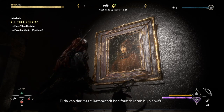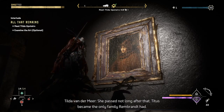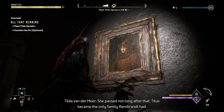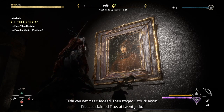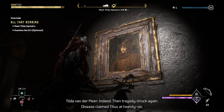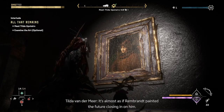Rembrandt had 4 children by his wife. All but Titus died shortly after she gave birth to them. She passed not long after that. Titus became the only family Rembrandt had. Which is why he painted him this way. Indeed. Then tragedy struck again. Disease claimed Titus at 26. It's almost as if Rembrandt painted the future closing in on him.